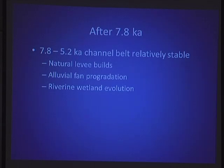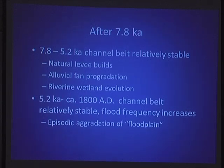They start filling with sediment. Some of them start to undergo eutrophication. There's a whole sequence of changes that start to happen in these riverine wetlands. And then the channel belt stays pretty stable in this period where we get more trees, more moisture in the late Holocene. Flood frequency increases. They're not as big of floods, but they're more frequent floods. And that causes the floodplain to start to build up with fine-grained sediment pretty quickly.